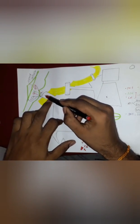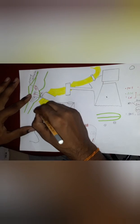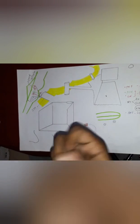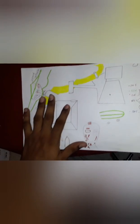This is known as the internal acoustic meatus or internal auditory meatus. Fine. So what is this? This is your internal acoustic meatus. So all these fibers enter the internal acoustic meatus. They are grouped together, or they have their friendship at least for a short distance, and they all enter your internal acoustic meatus and reach their respective destinations. Okay, now we shall see about each fiber.